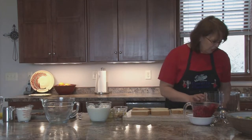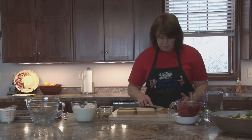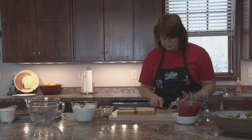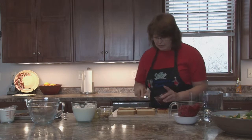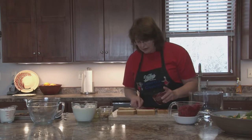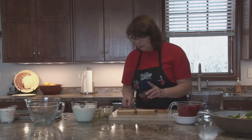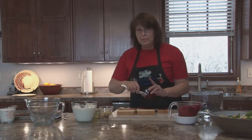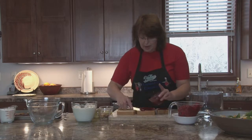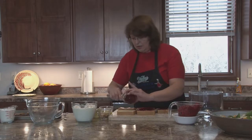So what you want to do first is spread seedless raspberry jam on top of your pound cake slices, like this. I have to confess, I could not find seedless raspberry jam, so I'm using my own homemade choke cherry jam, which is going to give you that same tartness that raspberry jam does, and the exact same color. So I think we're going to be fine substituting it.